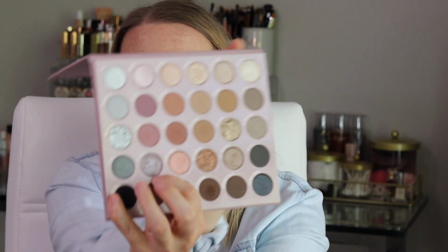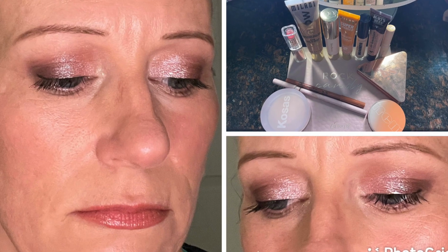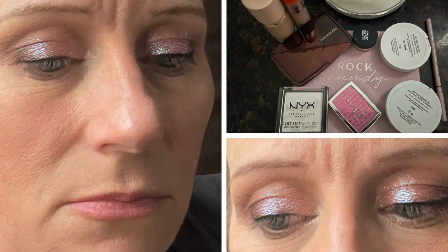And I think I talked about this in another video, but this color Pep Talk right there, such a pretty purple, like a cool tone purple. It was so pretty. I was so surprised by it. Now, the only thing is it does have, I think, 3 glitter shades. So if you're not into glitters, that might keep you from wanting to get this, but I honestly just bypass the glitters and use all the other shades. So 3 out of the 30, really not a big deal to me.